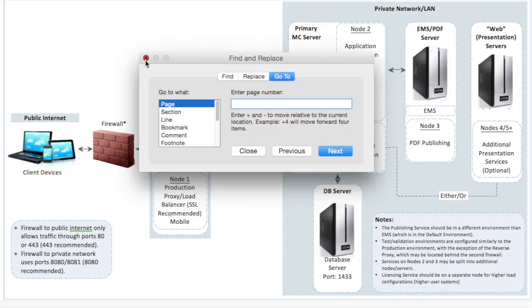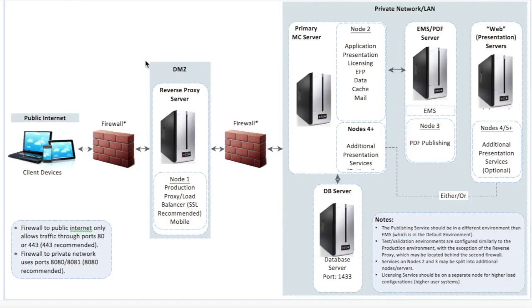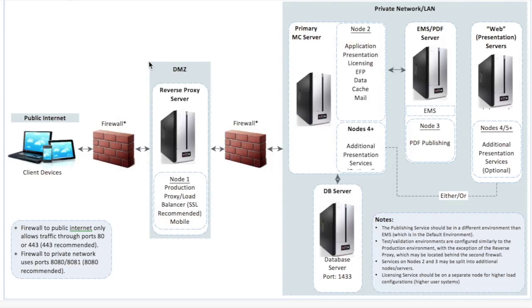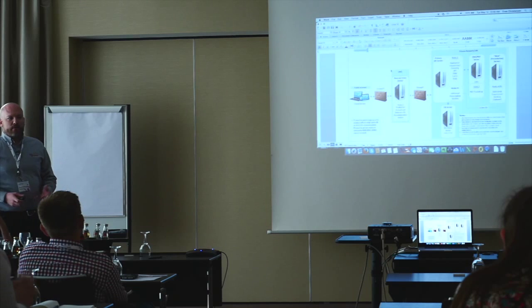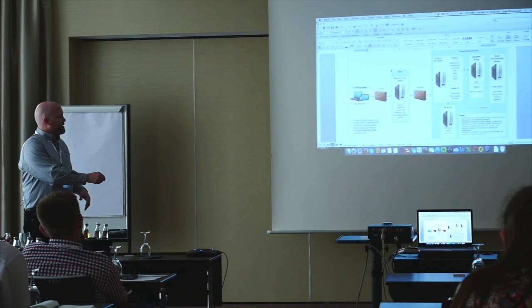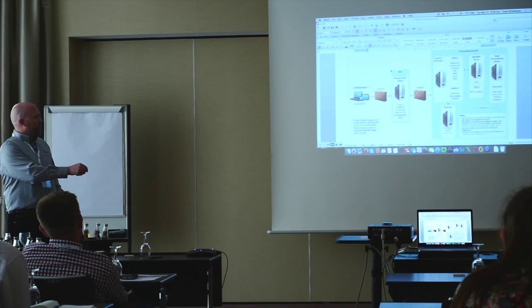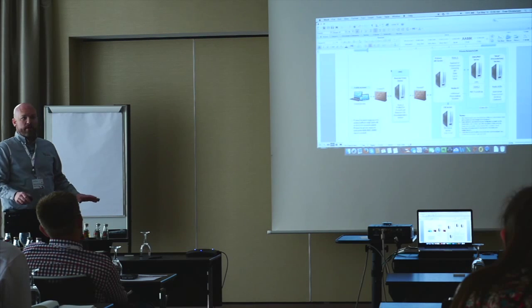So right here, we'll go old school on this. There's a reverse proxy for anybody that wants to put a server in a DMZ. That would allow you to have a firewall access from a client outside of your internal network. Now you can remove this step, and it's not required by any means.